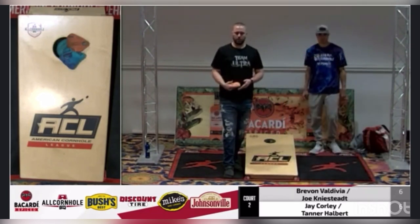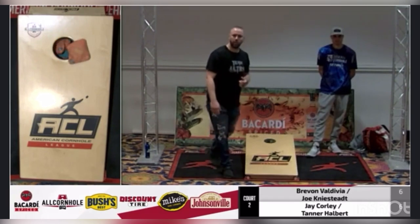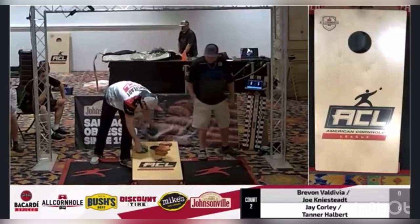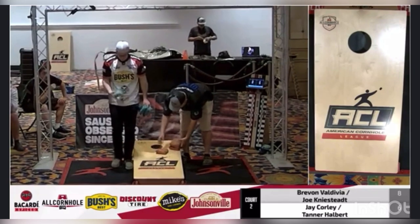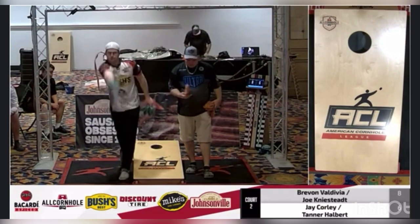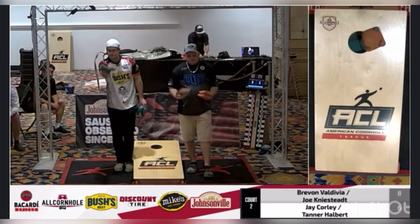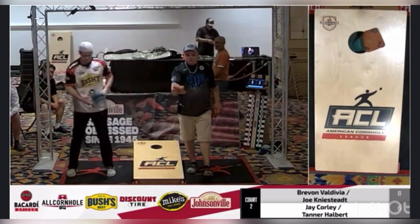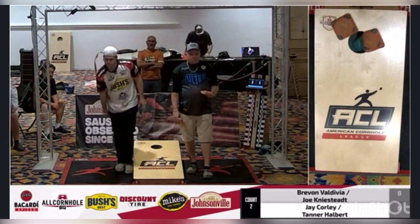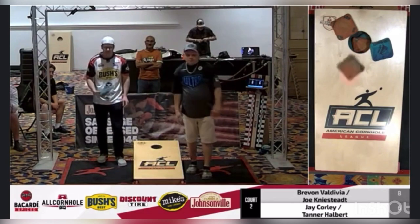That's a good bag. Tapped his bag on the left side and hung out right in front of the hole, kind of forcing Jay to have to take them all. Joe just going right down the middle with his first shot. Tanner's not as clean. Speaking of not clean, Joe, with that miss, gives it right back to Tanner.